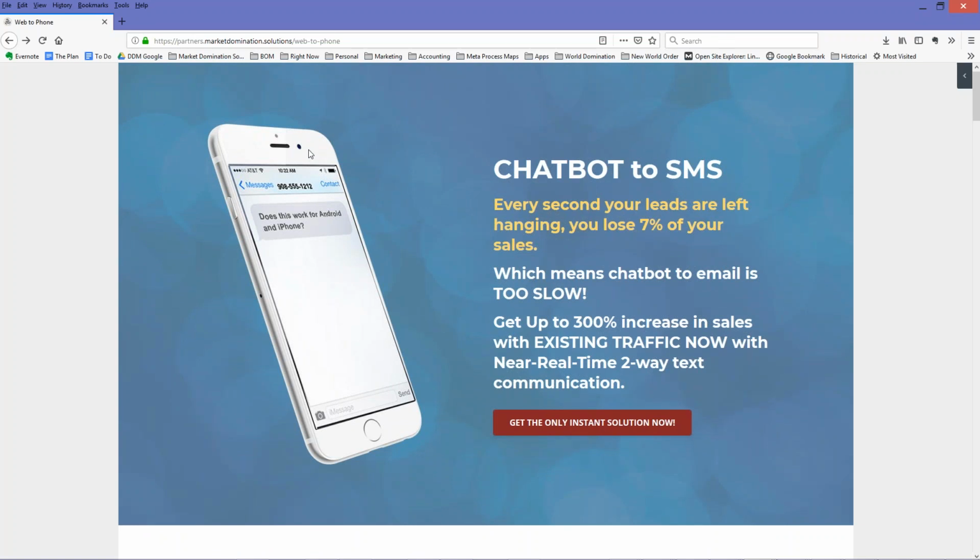So introducing Chatbot to SMS. What we've got on offer for you guys today is a WordPress plugin. I'm sorry to say, Stephen, because I don't think you're running WordPress. A WordPress plugin that will give you an upfront chatbot interface, and when somebody engages with your chatbot, it will send you, the expert, an SMS. That means you can respond to that chat in well under 10 minutes.